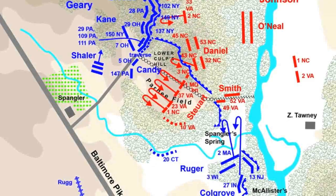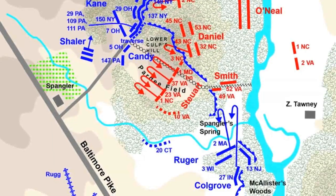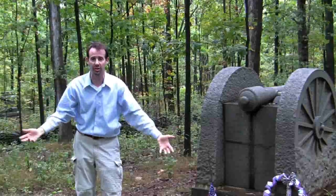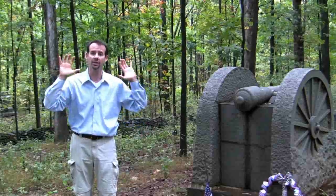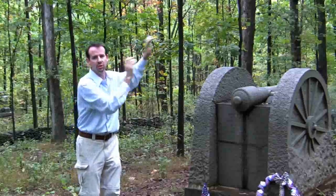Union troops actually got between these cannons on Powers Hill and the Confederates near Spangler's Meadow, and the fighting got very, very intense. The artillery was opening up and fired for hours during the battle. This is the longest sustained fighting at Gettysburg. 7 hours it lasted, and for several of those hours, these 14 guns up here, along with others on the Baltimore Pike, were supporting Union efforts.